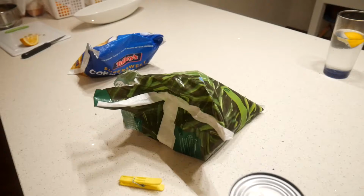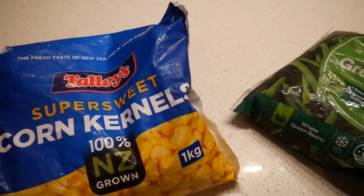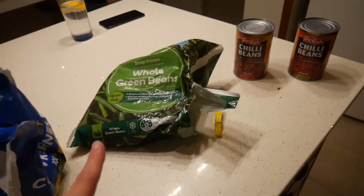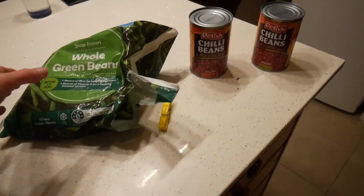So we have a choice of green beans and sweet corn, and we also have peas, but they're minted peas, so they're not going in. So we're just going to put in these 2, and then obviously our 2 cans of chili beans, and yeah, that's pretty much it. Let's do this.